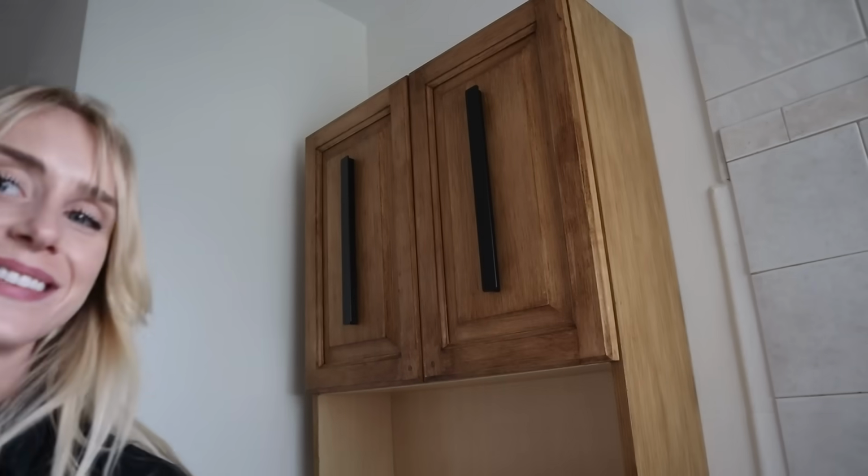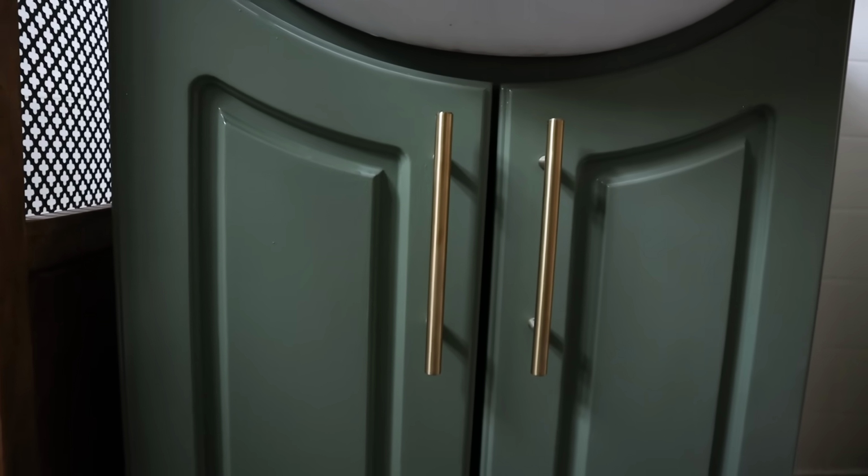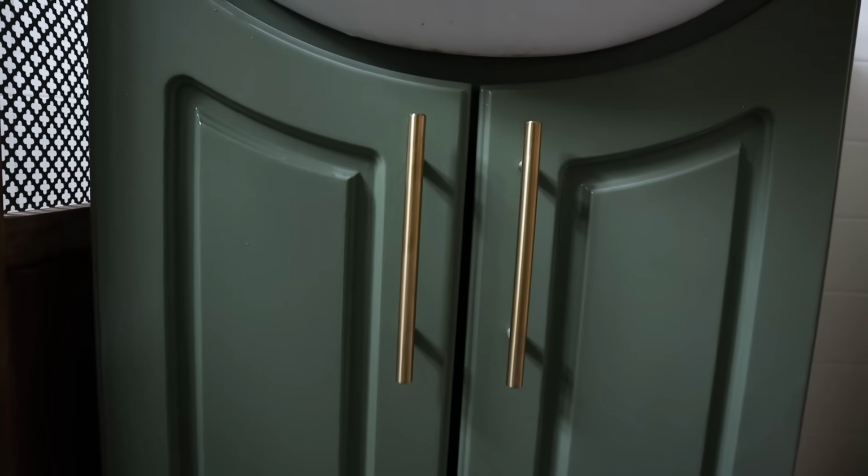Wow, those look really nice. Okay. Speaking of hardware, I also added these new brass handles under the sink that I think look very nice with the green. I also went ahead and painted some of the pre-existing hardware, like these hooks that were on the back wall, as well as the shower bar.